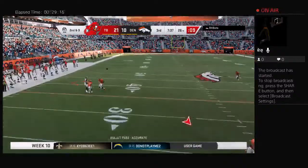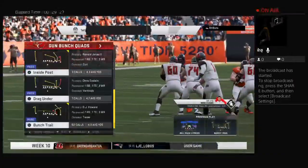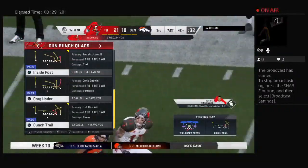From the gun, Winston. Oh, he got position on him, and he pulls it in. 16 yards, a first down. A gain of 16 yards. First down, Tampa Bay.